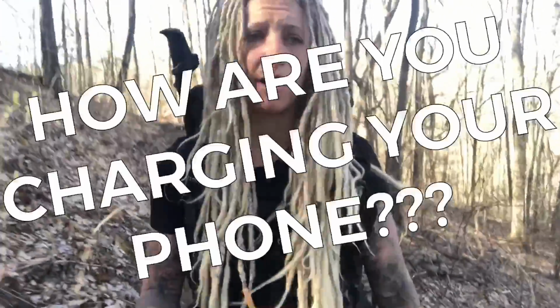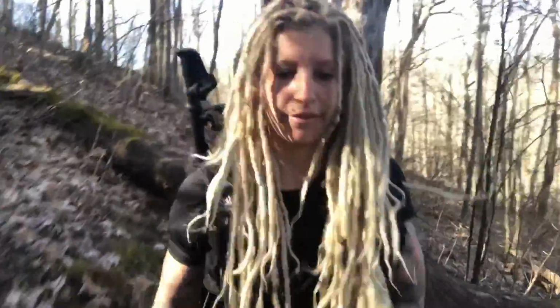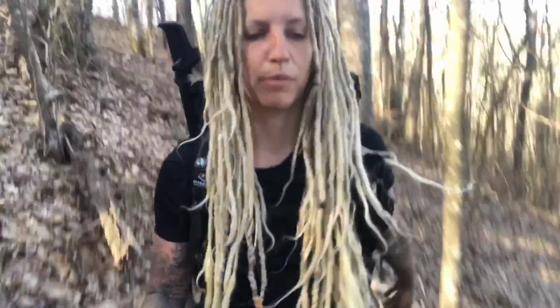First question I get a lot: how am I charging my phone? I am stopping in a town every 3 to 6 days usually. We'll charge up then. I have an extra battery pack. I like the Anchor 10,000. Gives me a good 3 extra charges. A lot of people want to comment about the solar pad chargers, but on the AT it just doesn't really work. We're under trees most of the time. And then I leave my phone on airplane mode pretty much all the time in the woods. I might turn it on here and there just to see if I have service, but conserve.